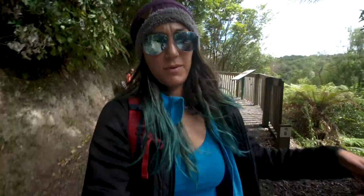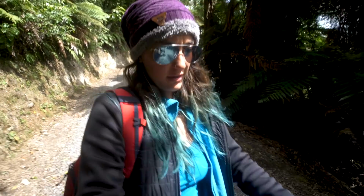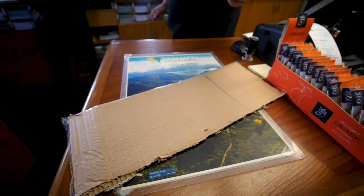I've got all my stuff with me now. This is my bag that's gonna last me today, tomorrow, and potentially another day if I don't make it back. So we'll see. But it's gotta be light because I'm hiking. Did you have that big pen? The big marker? Thank you.